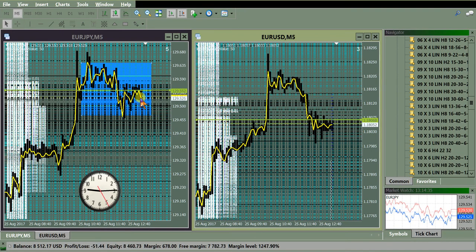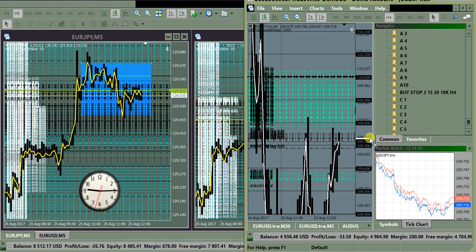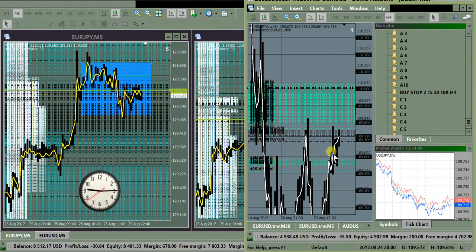Still hemming and hawing in this range here. No resolution until stocks open. Stocks will be the final arbiter. Down 33. Look at us getting killed. So we didn't take that first scalp. We're underwater now. Trap trade. We're getting trapped. I have stops pretty deep. I could be down $300 before I get stopped out of this.